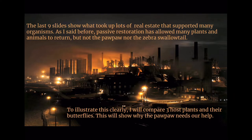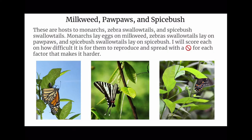As I said before, passive restoration has allowed many plants and animals to return, but not the pawpaw nor the zebra swallowtail. To illustrate this clearly, I will compare 3 host plants and their butterflies. This will help show why the pawpaw needs our help. Milkweed, pawpaws, and spicebush. These are host to monarchs, zebra swallowtails, and spicebush swallowtails. Monarchs lay eggs on milkweed, zebra swallowtails lay on pawpaws, and spicebush swallowtails lay on spicebush.